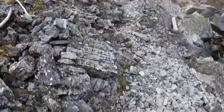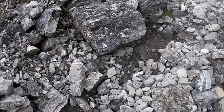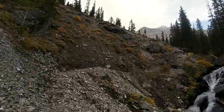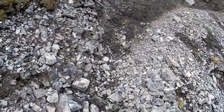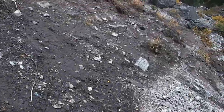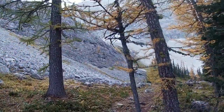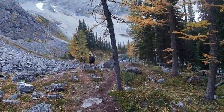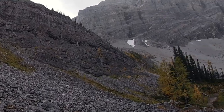A bit of a rocky hike. Another waterfall. On our way to the second lake. There's a few different routes you can take to get up here. Wow. All snow on your left? Yeah, one big sheet of snow. That's wild, man.